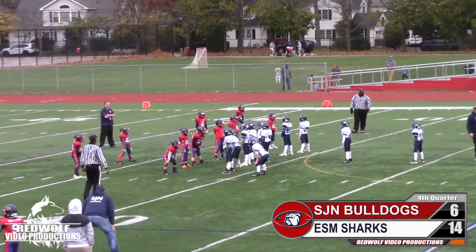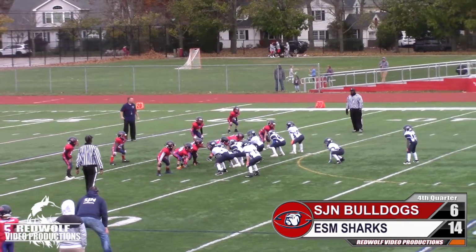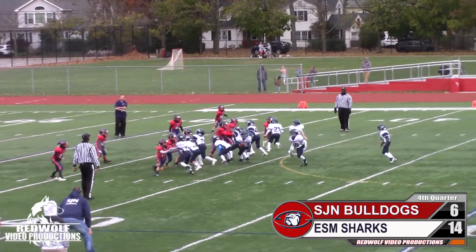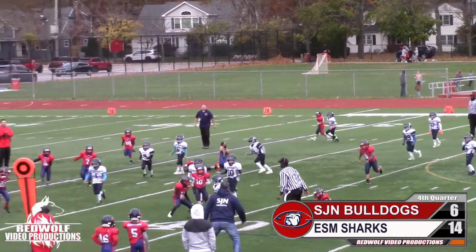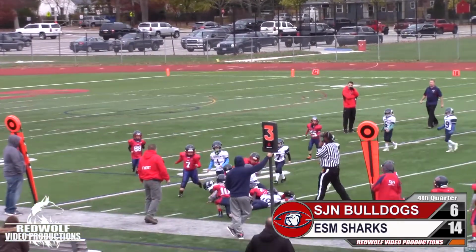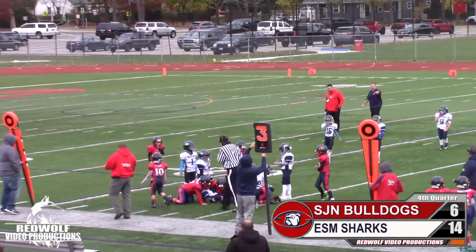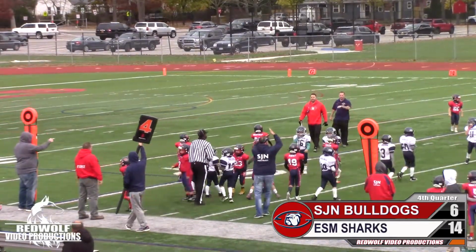Third and 8 for the Sharks. 2 backs in the backfield, power left. Wing in motion. Ball comes off to the left. Tangled up by Caravino. Voltaggio eventually makes the tackle. Gavin Rooney in on the tackle as well.